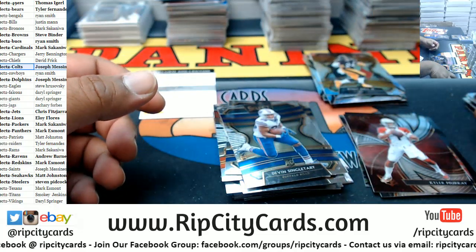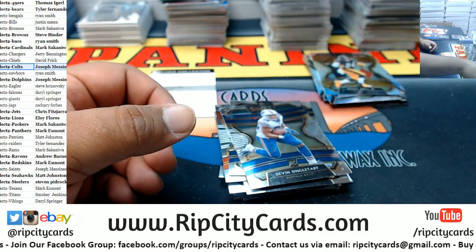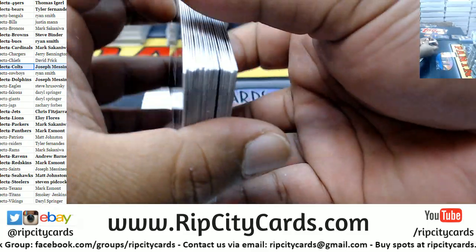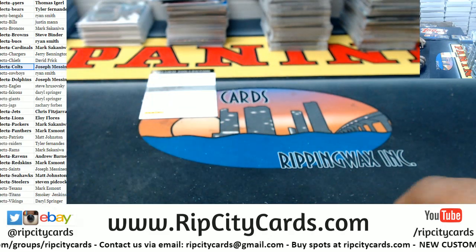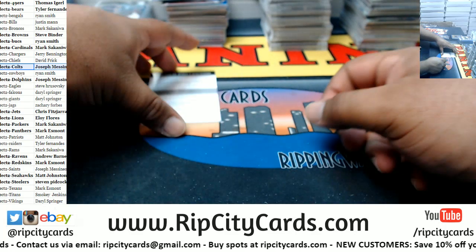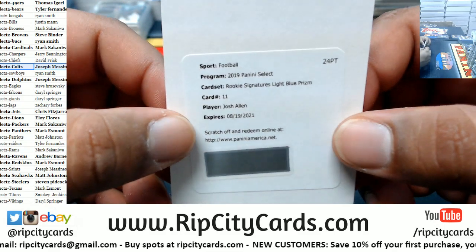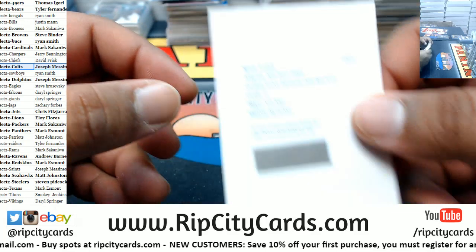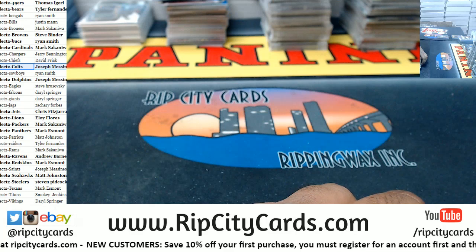And that's going to do it. Well, I still got to show up the redemption. So put this stuff aside. All right, the redemption is Josh Allen. The rookie signature, light blue prism. That's a nice card. For the Bills, very nice.